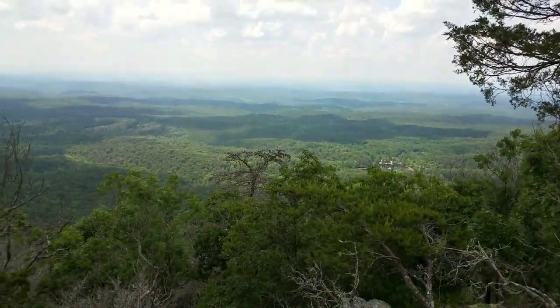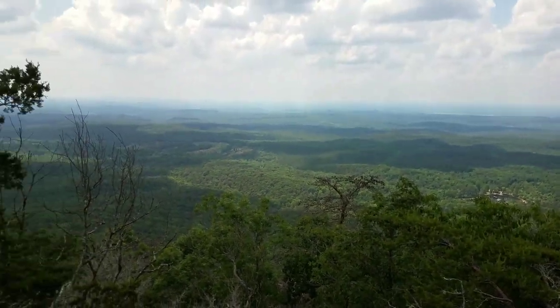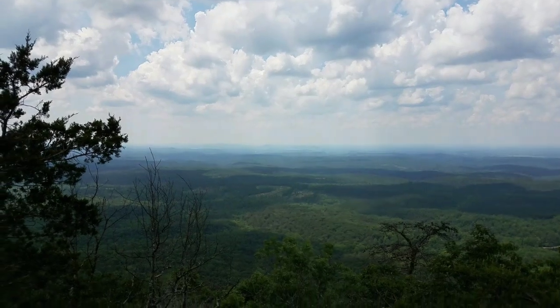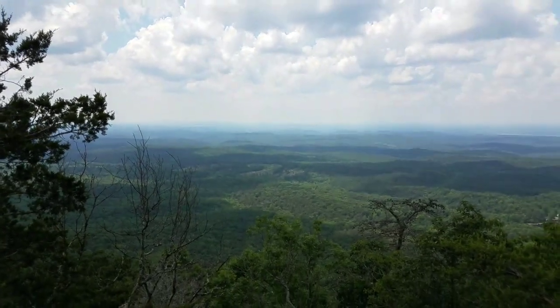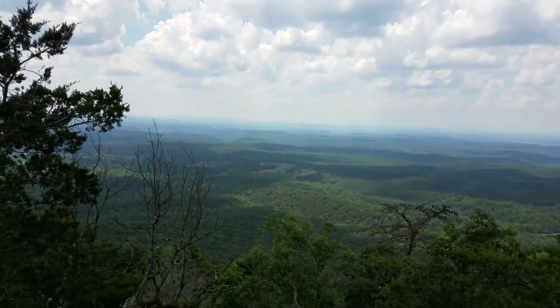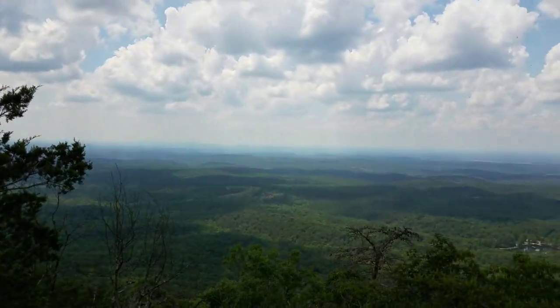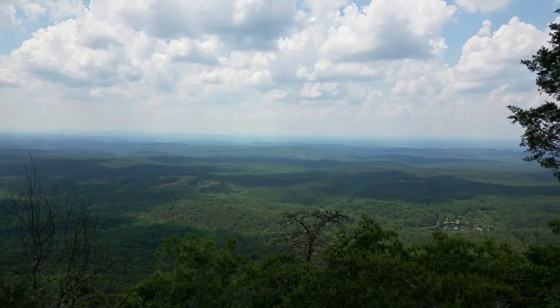So, alright, I think we're gonna try to make it to McDill Point, and then take our packs off and kind of rest for a little bit, and then we'll hike on. Our goal is Odom Point. Camp out at Odom Point. Man, you can't beat that view though. It's awesome.